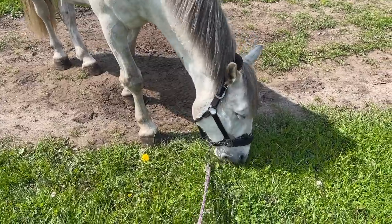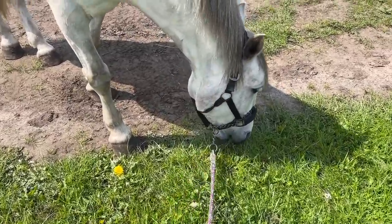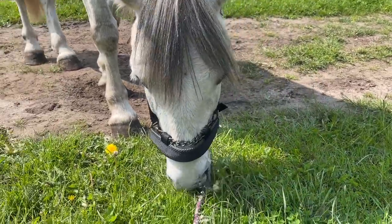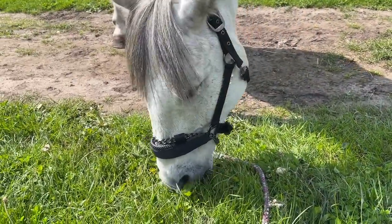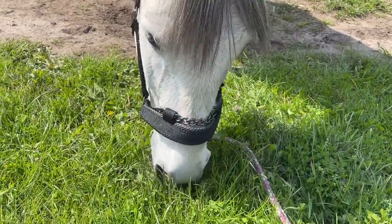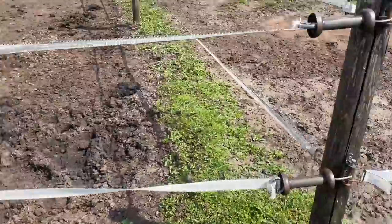For anyone who is wondering what's going on with Smokey's head collar, he's actually got a control head collar on, because we had a few incidents of him being quite strong in hand recently. At the minute, he's just come out and started grazing while I lock the fence up.